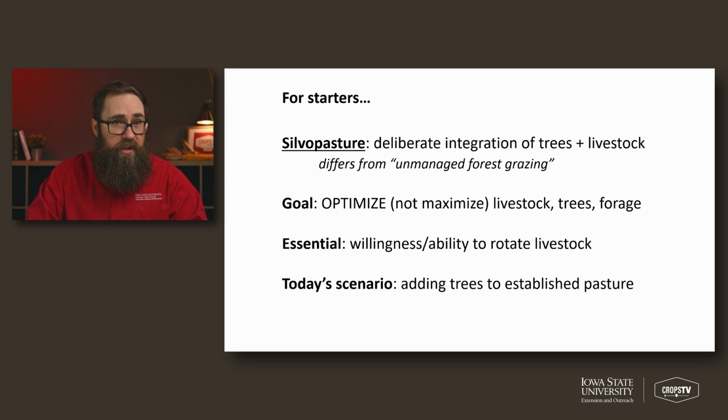So this differs greatly from unmanaged forest grazing. Silvopasture is not just throwing the cattle out into the woods without a plan. It's very, very different from that. The goal of silvopasture is to optimize, not maximize, livestock, trees, and forage. So you've got these three components. You're not trying to maximize one of these, you're trying to optimize all of them. Also, it's essential to have the willingness and ability to rotate livestock.